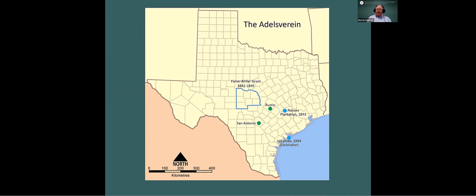The plan was that they would stay there only briefly, and there would then be wagons that would take them to that Fisher Miller grant, which you can see was a good distance away. But recall at this time was the start of the Mexican-American War, and the U.S. military essentially took over all the Teamsters with their wagons. So when the settlers got to Indianola, where there were just tents, and it was in winter, there were no wagons to take them north.